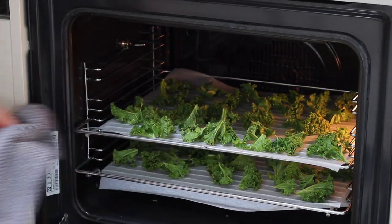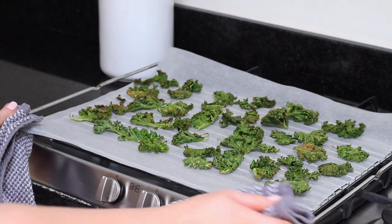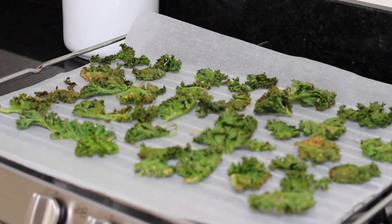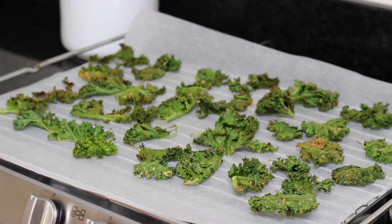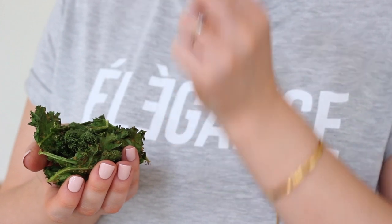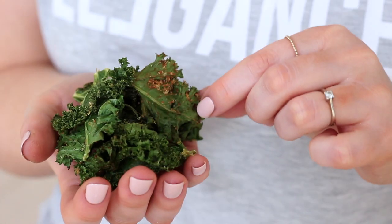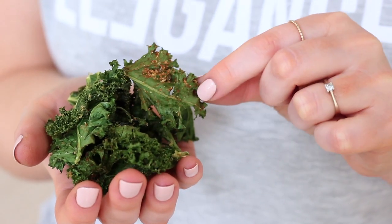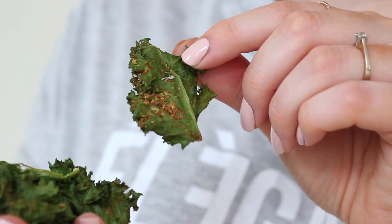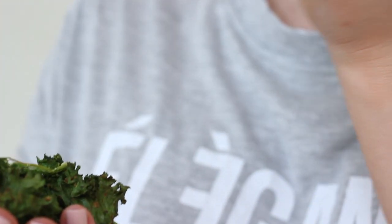I then popped those in the oven to bake for around 15 minutes, and after 15 minutes, they should come out nice and crisp. These literally taste like cheese and onion crisps, but obviously a lot healthier. It's one of my favourite snacks to make, and I find that the natural flavour of the kale works really well with these seasonings too, but you could add anything you like. Paprika and garlic granules also work really nicely on kale chips as well.